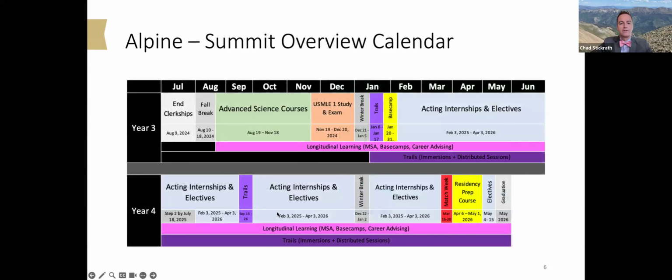Here's a big picture calendar overview of what the Alpine-Summit phase looks like, broken down into years 3 and 4. From a big picture standpoint, students finish their core clerkships, take a week off, and then they begin their third year with the required advanced science courses before going into dedicated Step 1 study time. After returning from winter break, students complete 2 weeks of their trail requirement and 2 weeks of the base camp, and then they enter into an individualized, flexible space, all the light blue, where students complete acting internships and electives and other components to meet their requirements.